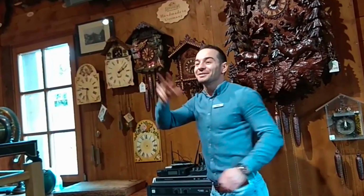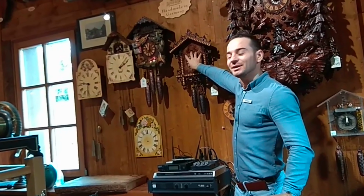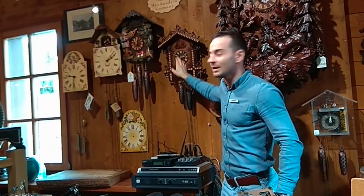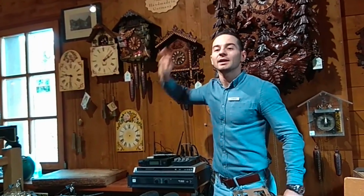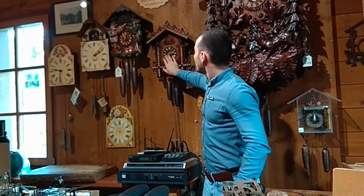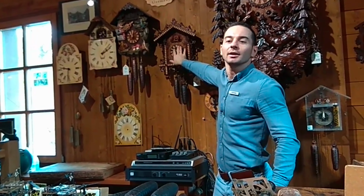Okay. Then, third generation is the station clock with this design. During the Industrial Revolution, trains were coming in the Black Forest, so we started to design the clock specially for railway stations. This one has the old design of the railway station houses. The lines look like the railway tracks. We'll have, of course, the very nice bird playing.